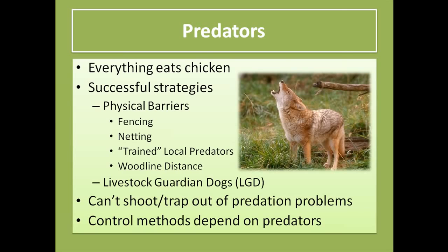Your wood line distance we found is really important, especially with hawks. If you're running birds 100 foot, 200 foot away from a bunch of big oak trees on the edge of a forest or edge of a field, well, where do the hawks like to roost? So that can play a role. Livestock guardian dogs we found have been really effective, as well as electric fence.